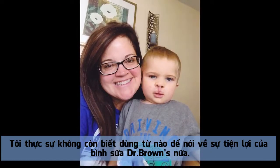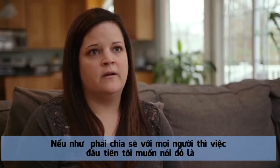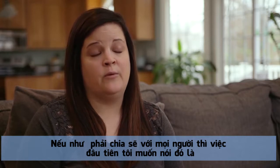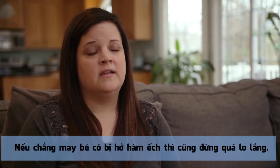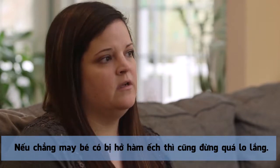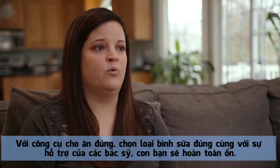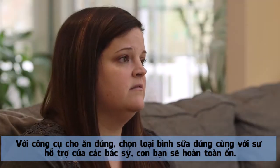I don't know if there are any words that somebody could use for comfort. For anybody, if I would have to talk to somebody, the cleft is an issue, but with the right tools, the right bottles, the right support, your child will be fine.